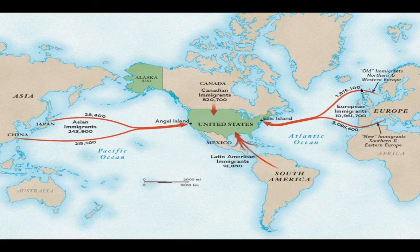So we see the old wave coming in from Northern Europe and Western Europe, and we have this new larger wave coming in from Southern and Eastern Europe. Yes, we do have Latin American immigrants coming to the United States, and we also have immigrants coming in our West Coast and Canadian immigrants as well. But the bulk of immigrants came from here that we're talking about, and they traveled in what was called steerage.